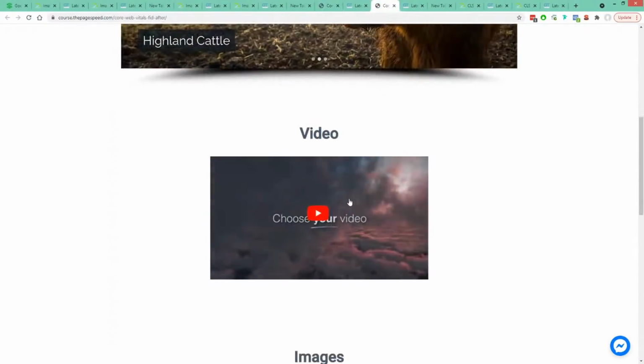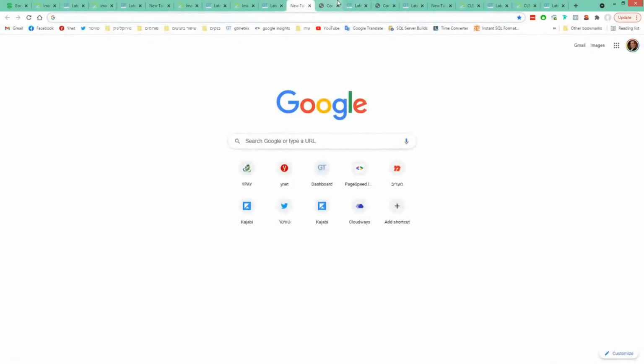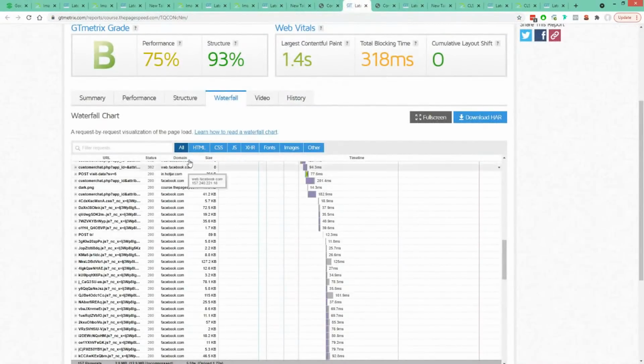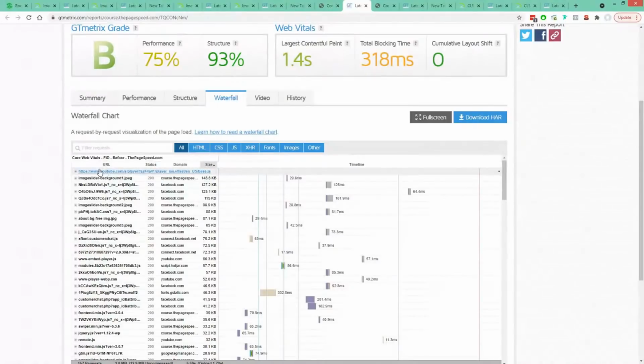But this is not. This is just an image of a video. So this is what you call a lazy load of a video, or click to load. This is something that we can improve a lot by just lazy loading the video and not loading a lot of JavaScript from YouTube.